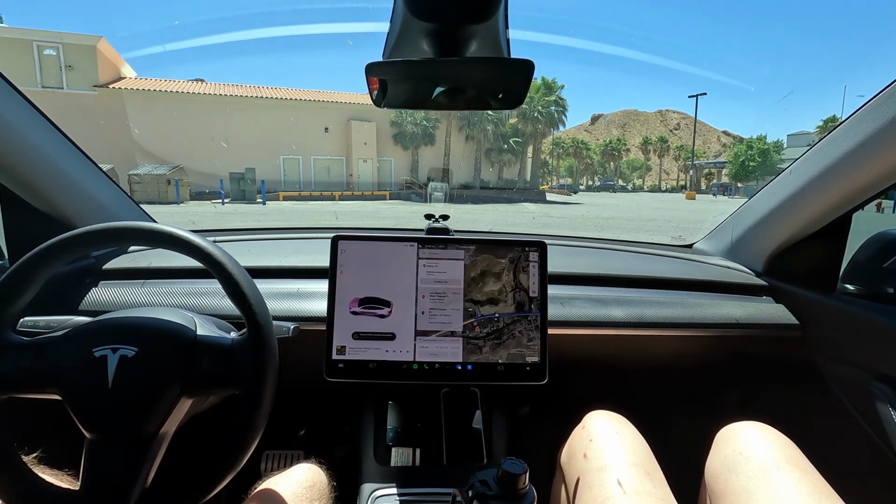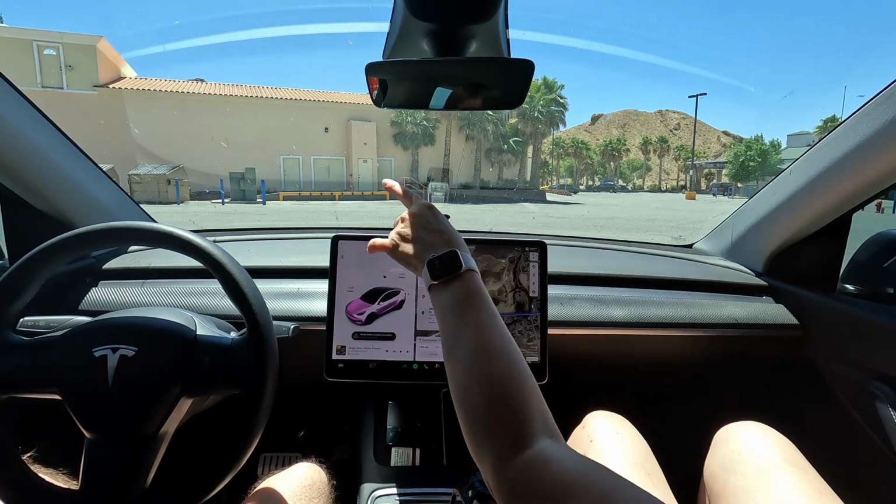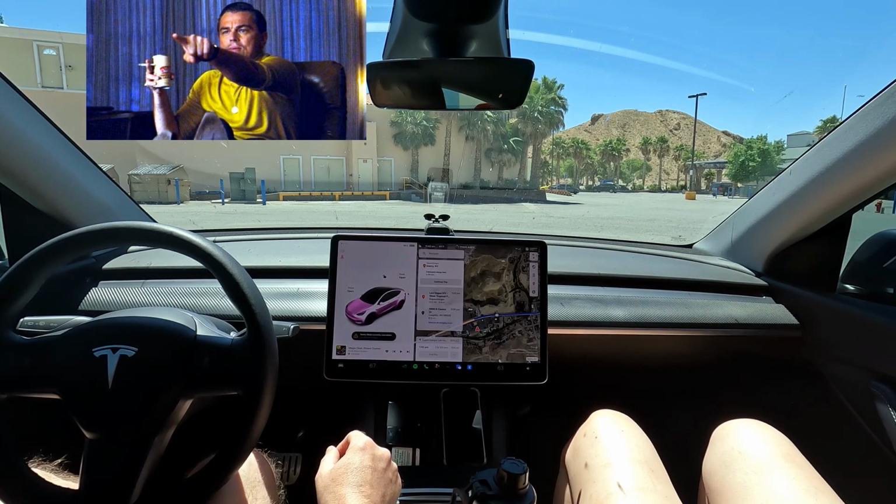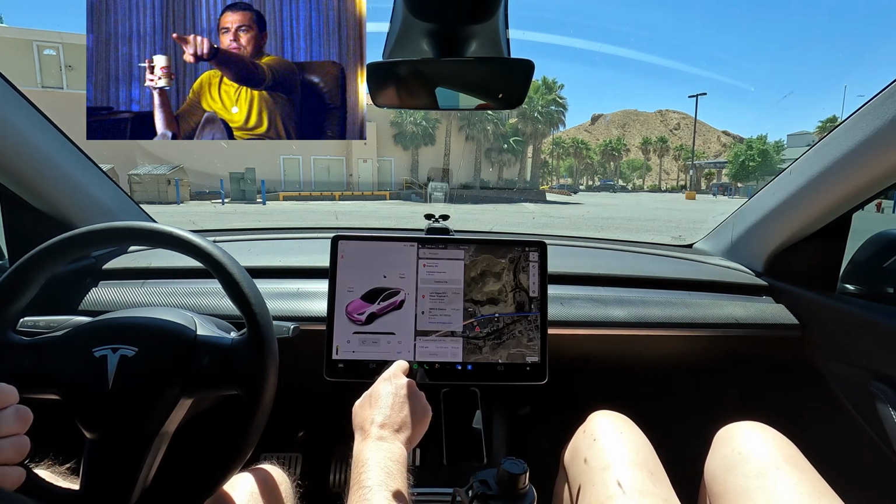I have a question about that door. Oh, isn't that scary looking? I'll show you folks when I do a supercharger check.